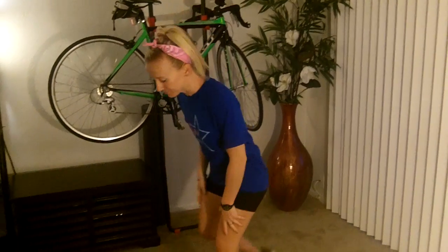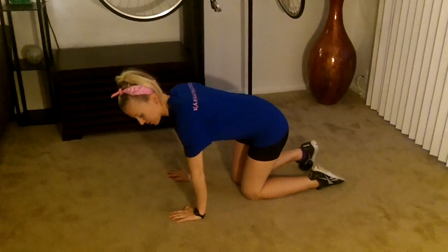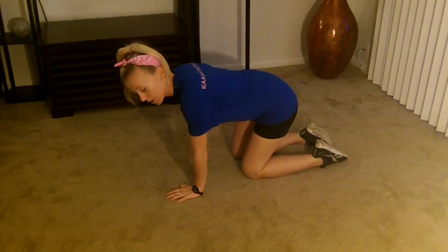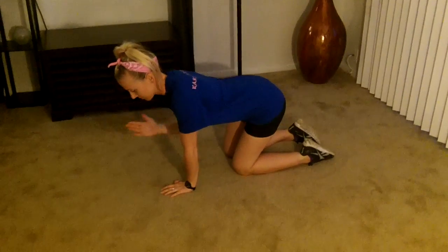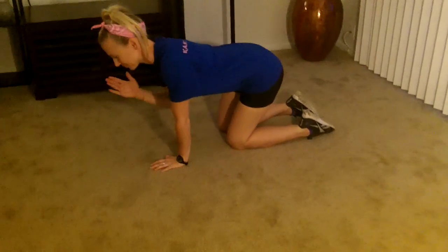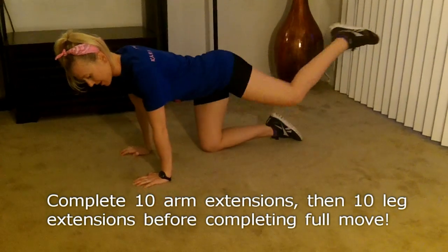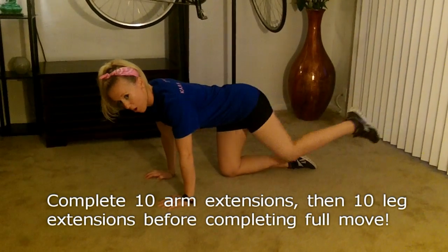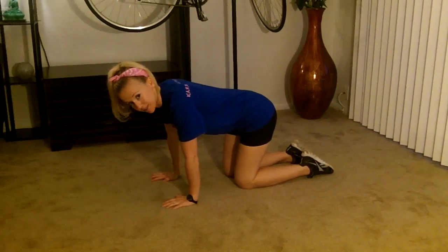Now coming down to the floor, we're going to go ahead and ease you into another exercise. Now I like to start with the arm first to warm you up because this involves the core. So we're going to do the right arm. We're going to extend it, bringing it in and out 10 times. When you're done with that set of 10, you're going to work the reciprocal leg. So you're going to extend the left leg, bringing it in and out 10 times. Again, hopefully this is not giving you any discomfort holding yourself in this position. If it is, please discontinue.